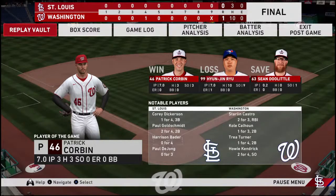The final line score for our ball game this afternoon. For the victorious Washington Nationals, 1 run on 10 hits, no errors. They left 9 runners on base. For St. Louis, no runs, 3 hits, no errors. They left 3 men on base.